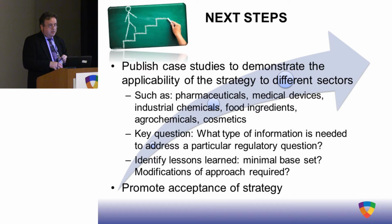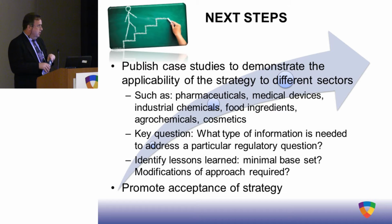And so the next thing is to actually publish case studies to demonstrate the applicability of the strategy into different sectors. So we have chemical industry, we have cosmetics, we have the pharmaceutical industry. And there are enough examples where we can actually create exactly that framework retroactively to show how that could work. And the key question is, in this case study, what type of information is needed to address a particular regulatory question, and what is actually a minimal data set?